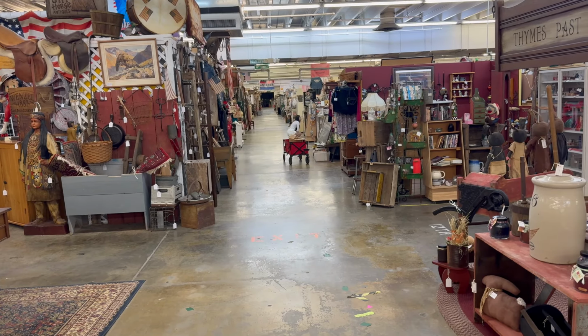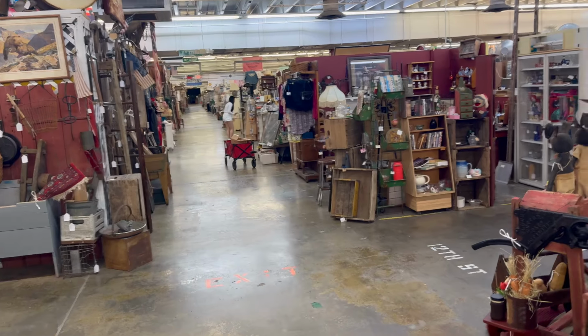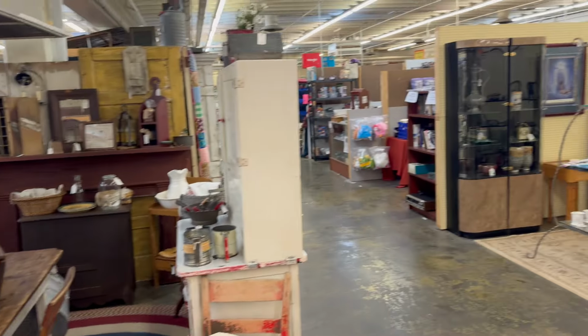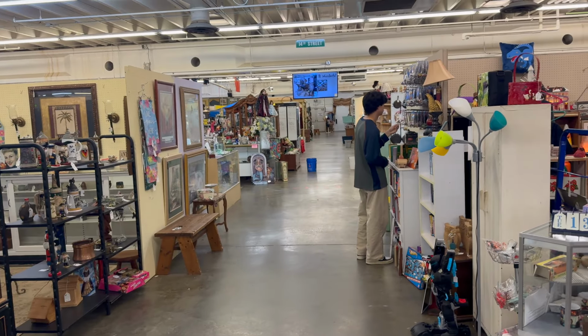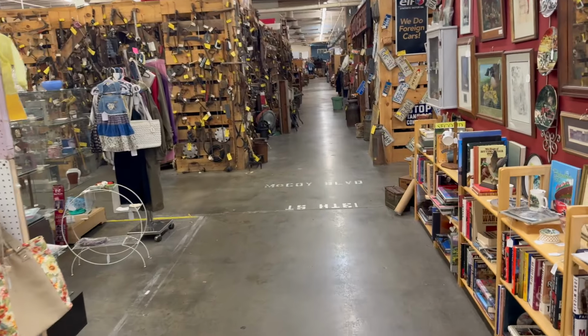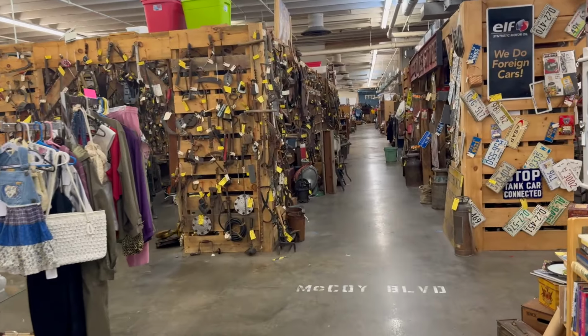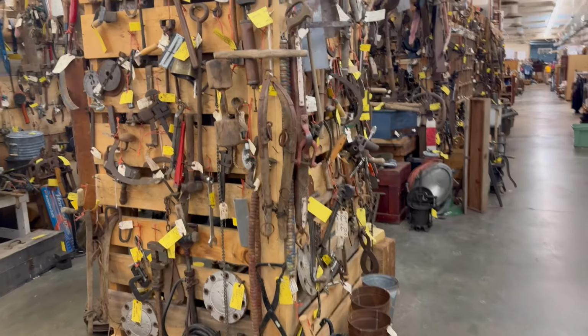Check it out. There's no ending to this tunnel. It's a big place. David's getting lost. Huge. All right, here's the tools. This is what we came to see. Check this out.